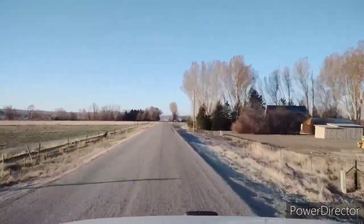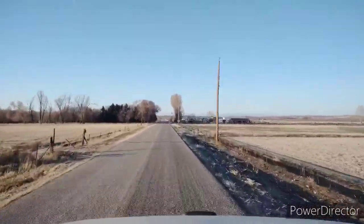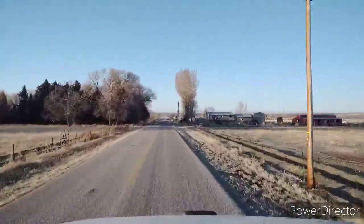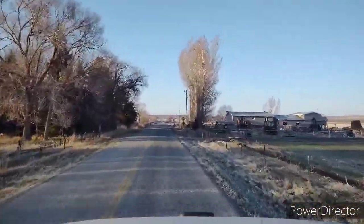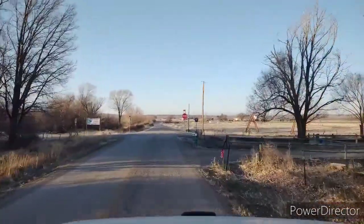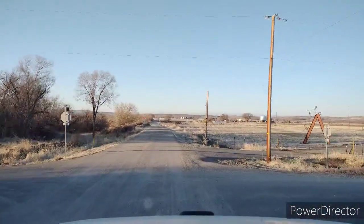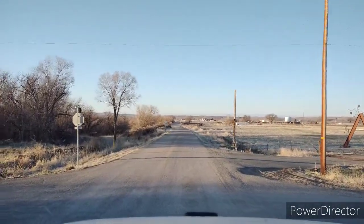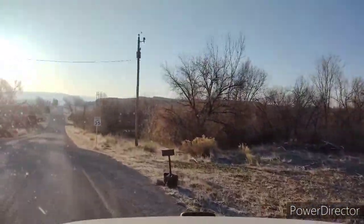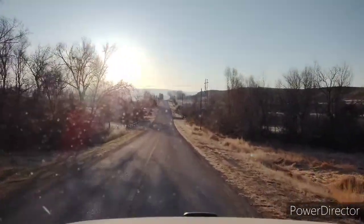Okay, so we're going to be out here by the Foster Gulch Golf Course. You get up here to the stop sign. We are heading south. We're southwest of Lovell. Up on lane 13, we're on road 9. Gonna make a left here on lane 13. You'll see the sign right here on the left, Foster Gulch Golf Course. I believe it's a 9-hole course, and there is the sunshine right in our eyeballs.